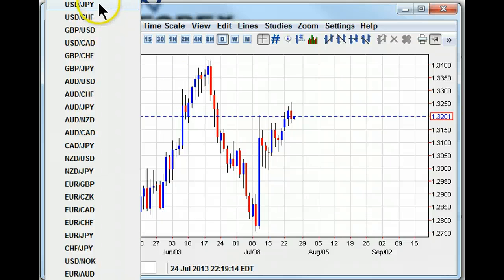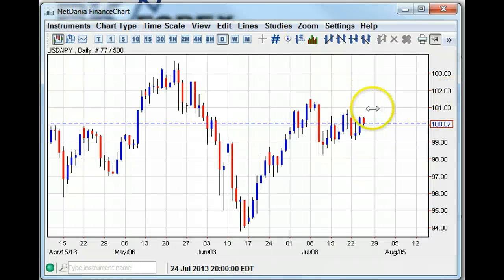The yen is also struggling the other way. The yen is struggling with the 101.50 level. We tried to breach it a couple of times. We ran back again today towards 101.50 and got rejected. So far, Asia rejected the 101.50. We'll have to see if the U.S. can pick it up a little bit later.